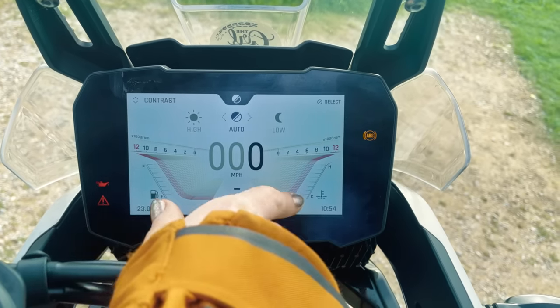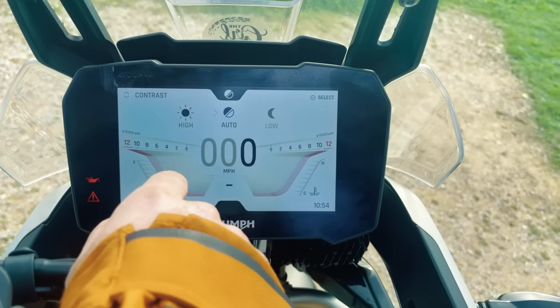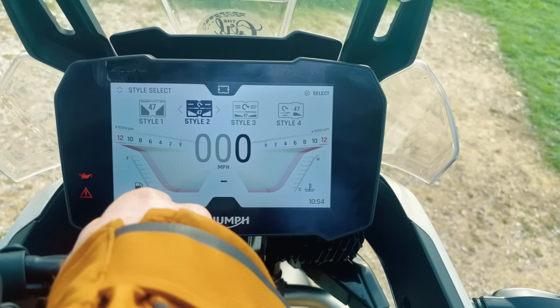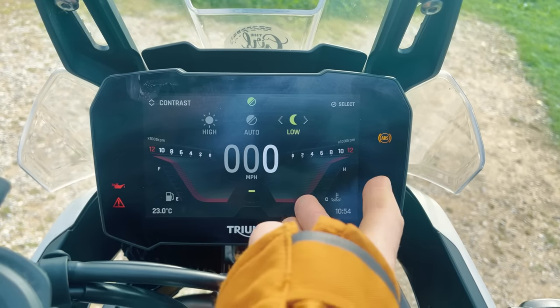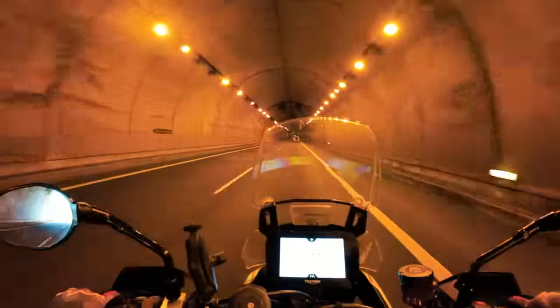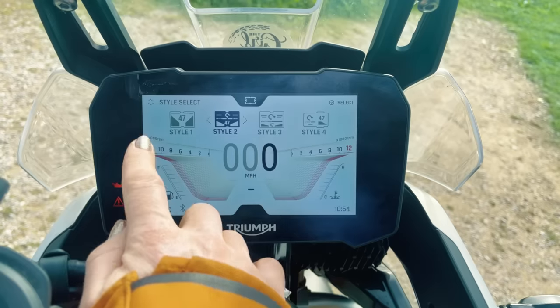We've obviously got all of our revs and speeds going on at the bottom. We can change the lighting on it and the contrast. It doesn't really show so much during the day, but at night, you might want to not be blinded by a bright white screen. I have it on auto and that shifts as the light of the natural environment around you changes. You've then got different styles.